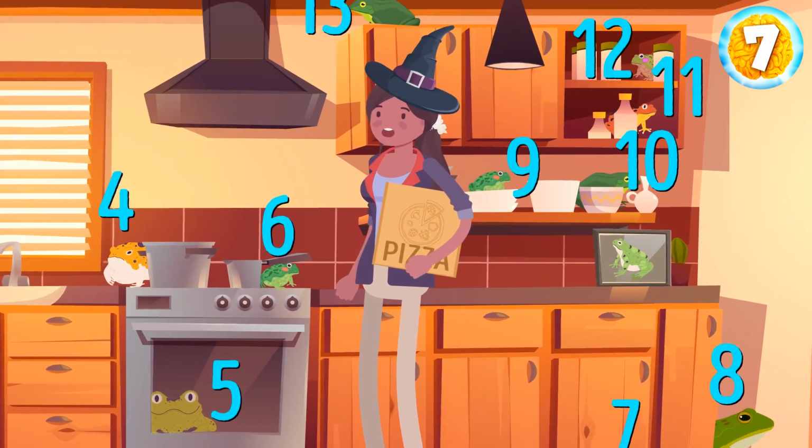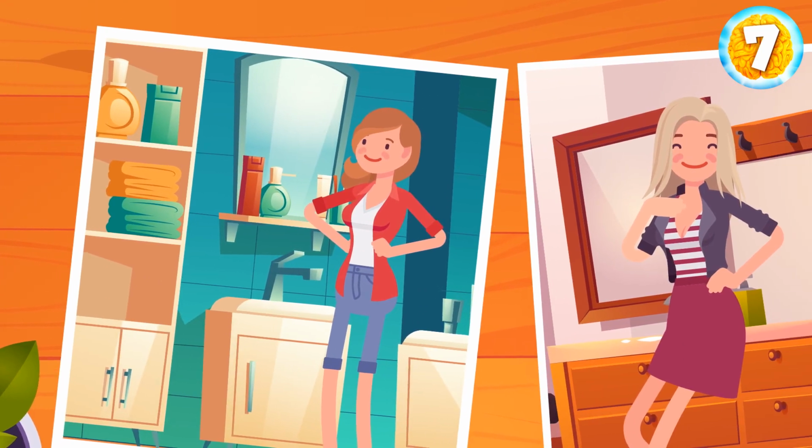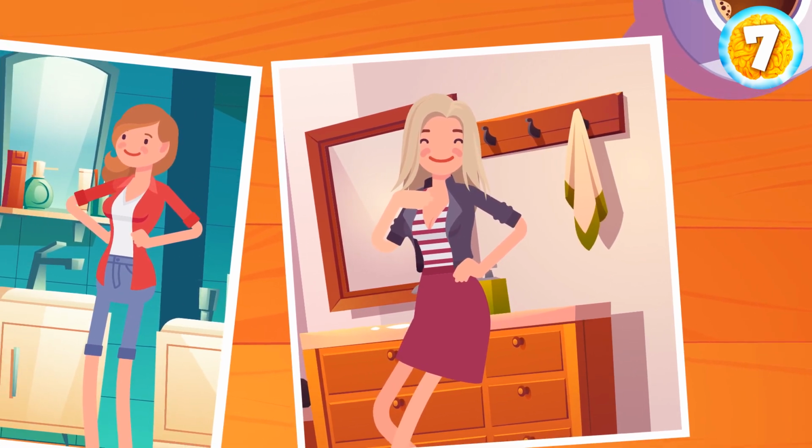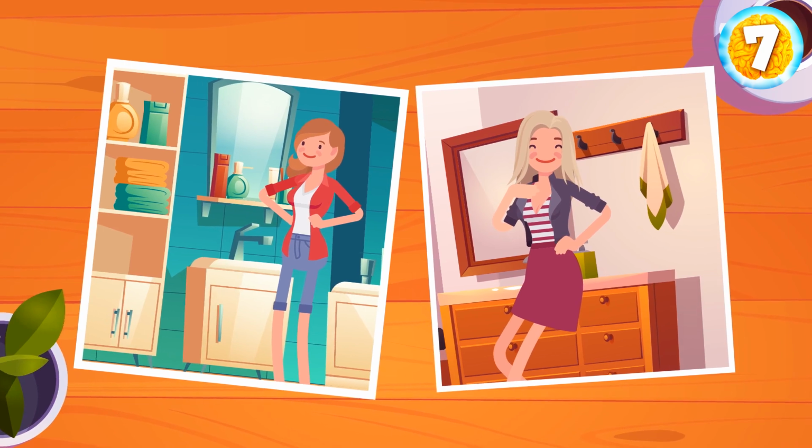13. This one is just a picture. Sandra shows Maya 2 pictures of her sisters. Ella lives alone, while Elsa lives with her fiancé. Can you guess which one is Elsa?